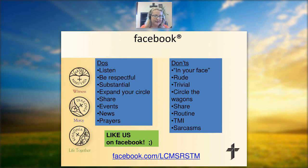Do you want to listen? You want to be respectful. You want to post something that's substantial. You want to work to expand your circle. You want to share those events, news, and prayers.